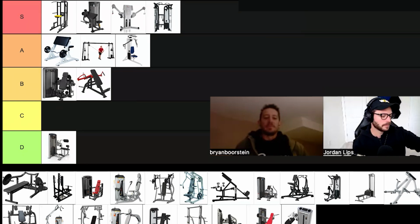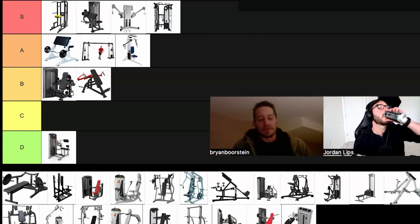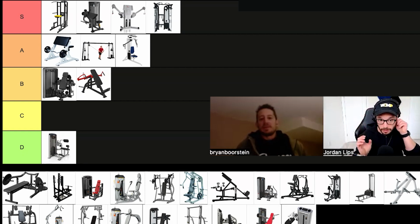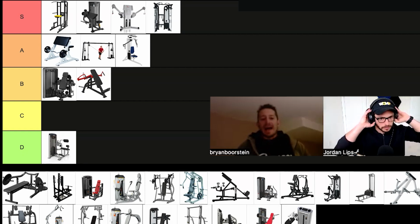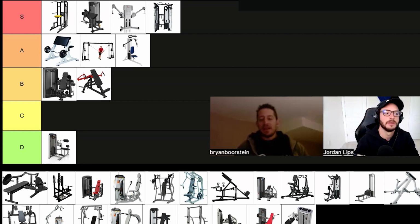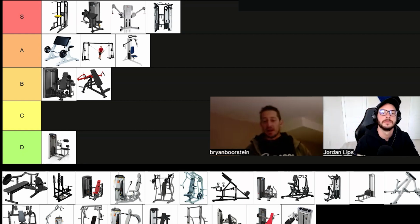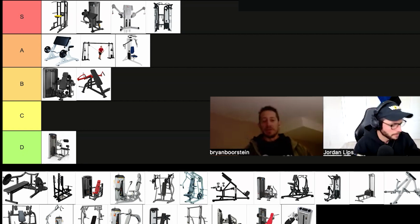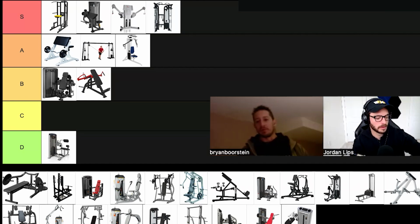I also think the only potential drawback to those pec machines is that I personally find myself, when I'm setting up, in between the last spot for the pec option and the first spot for the rear delt option. So what I usually end up doing is setting it up in the rear delt option so that I can get full range of motion, where I feel like range of motion is limited if I put it in the final pec spot. If you have decent mobility in your anterior delt and chest region, you might also need to put it in the rear delt, even though that's counterintuitive.